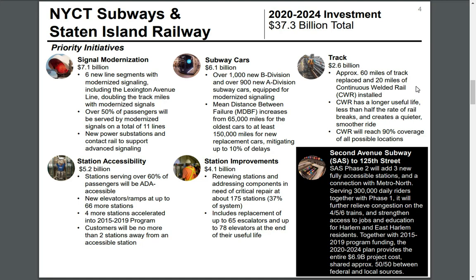The 2nd Avenue Subway to East Harlem, 125th Street, Lexington Avenue. 2nd Avenue Subway Phase 2 will add 3 new fully accessible stations and a new connection with Metro-North Railroad, serving 300,000 daily riders together with Phase 1. It will further alleviate congestion on the 4, 5, and 6 trains on the IRT Lexington Avenue line and strengthen access to jobs and education for Harlem and East Harlem residents. Together with the 2015-2019 program funding, the 2020-2024 plan provides the entire $6.9 billion project cost, shared approximately 50-50 between federal and local sources.